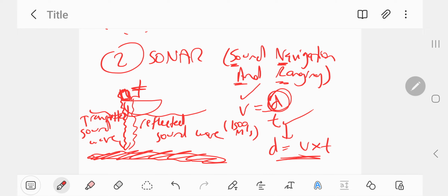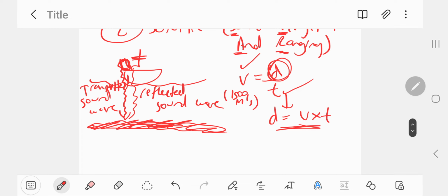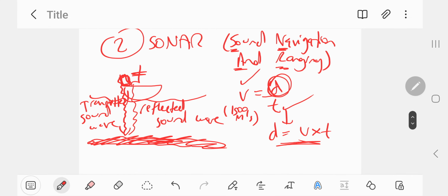And when it comes to tectonic plates, these massive slabs of Earth's crust that move very slowly over time, as the plates move, they can create underwater mountains, as I've mentioned before, valleys and even earthquakes. And so sonar helps us see these underwater features and can track how they change over time. So two very useful forms of technology used to measure tectonic plate movement.